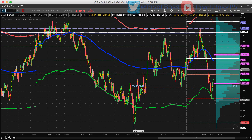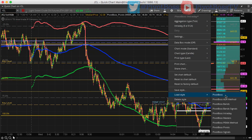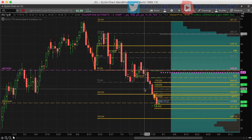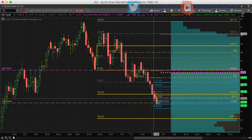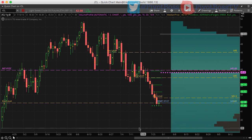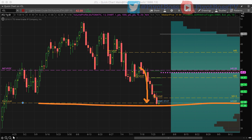All right, let's take a look at crude oil. Here's crude oil, the daily time frame. One thing we've been talking about with crude oil was the likelihood that we were going to push down into these 42s. That was our big level to reach, 42s, and we finally got it.